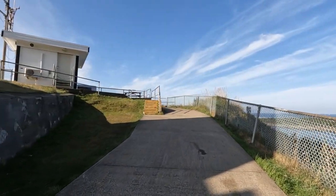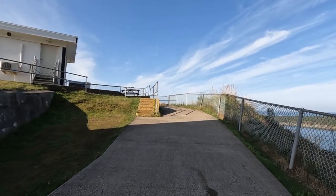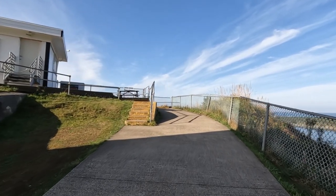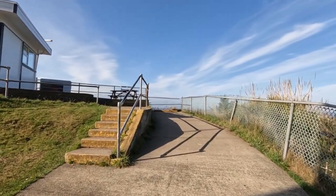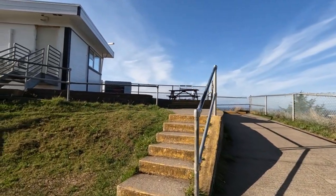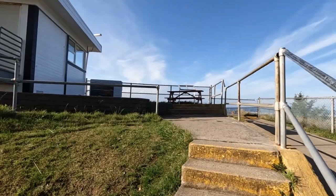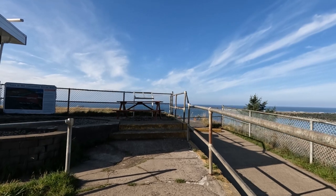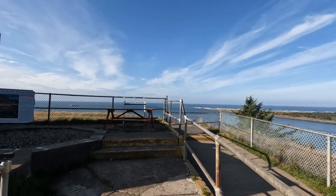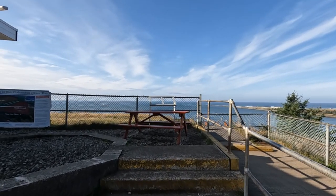The trail continues a short distance beyond the lighthouse. And at the end of the trail, there's a great view of the area between the north and south jetties, which shelter the mouth of the Columbia River. There's a Coast Guard observation station, which allows monitoring conditions at the Columbia Bar. The bar occurs where the river's current dissipates into the Pacific Ocean and sediment is deposited.